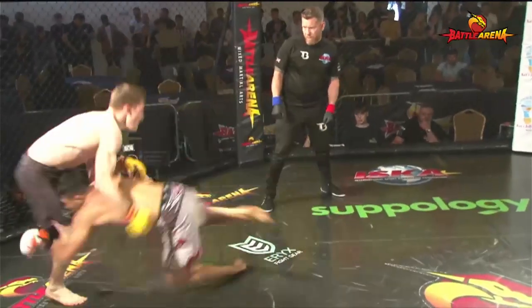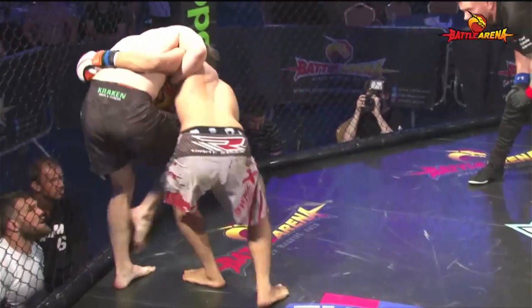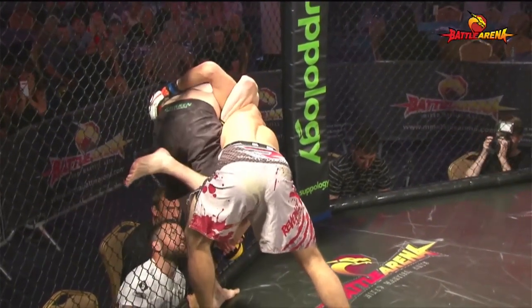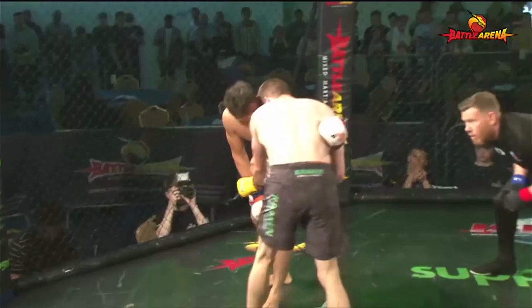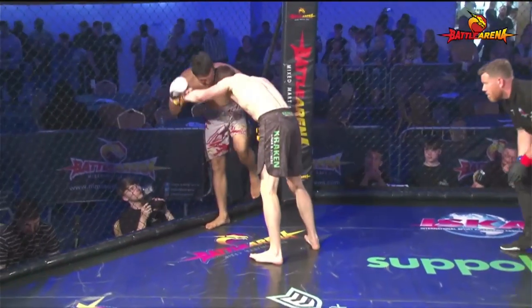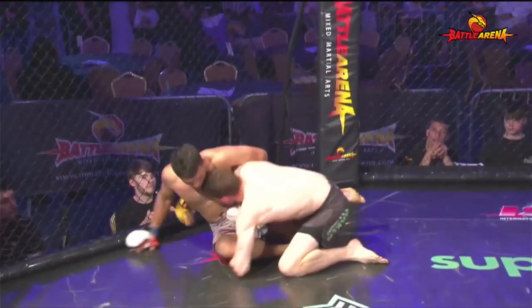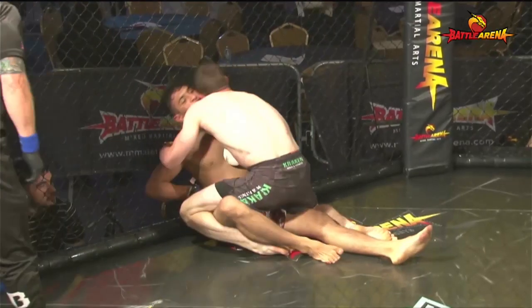If this gets out of round one, I don't see Safi's cardio holding up for rounds 2 and 3, I'm going to be honest. Just the way he started this round, and if his cardio does hold up, then it's elite level cardio. Yeah, I mean, he's thrown probably 100 strikes already in the first 2 minutes of this first round. And now he's been taken down. Telltale sign that, John.